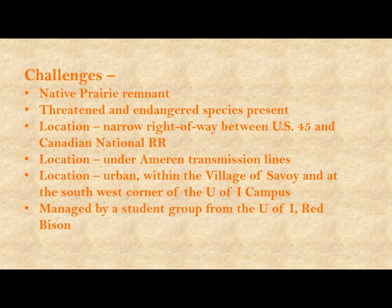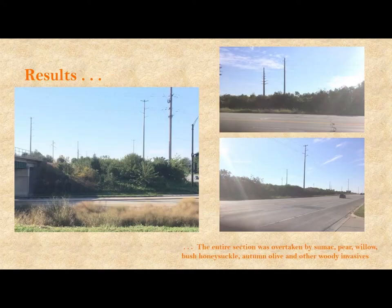Well, the railroad is on the other side, so you've got Route 45 and then up there on the embankment is Canadian National Railroad. They were not overly excited about burning either and wanted a huge liability insurance policy in order to be able to burn. Of course, for the student group, that was a no-go anyway. Yeah, and the village of Savoy wasn't real keen on the whole burning issue either. So yeah, it was a mess.